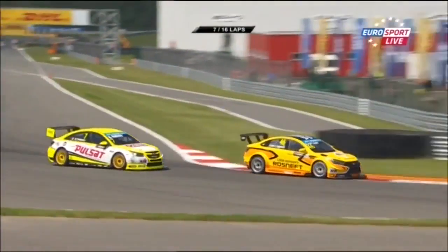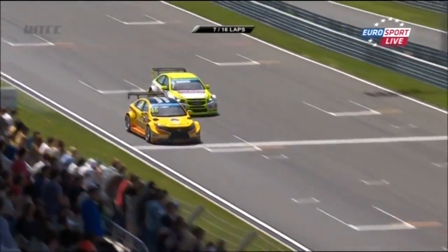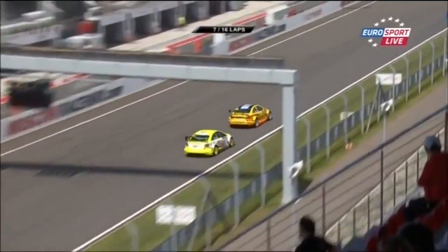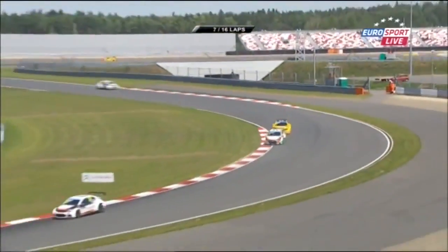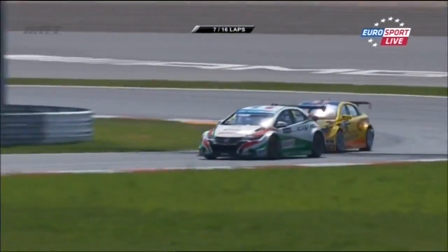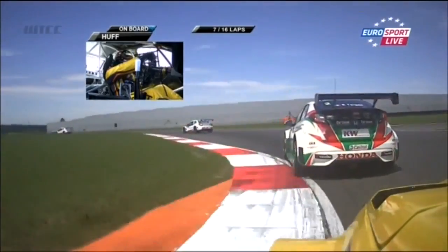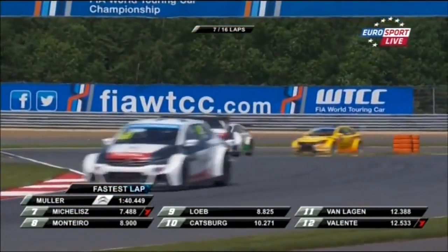Van Lagen down the inside. That's candy from a baby. It is, but he could come back on the inside here, but yeah, no. Good move from Van Lagen, but clearly Vallant in trouble with the rear. They want the car to steer a bit at the rear, but it looks like his car, and actually Coronel's as well, oversteering too much. I mean, we saw Tom Coronel on Friday or Saturday changing springs because he said it's too soft at the front, it's oversteering too much, but they clearly still haven't got it right, maybe holding him up a bit.